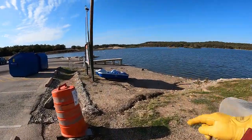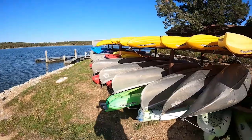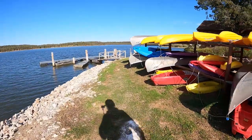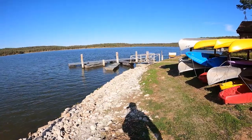Let's go see if we can find some firewood. Lake Mineral Wells actually has a boat ramp. The lake is so desperately low right now. They also, if you don't have a boat, have a couple of watercraft available and a dock where you can get aboard.